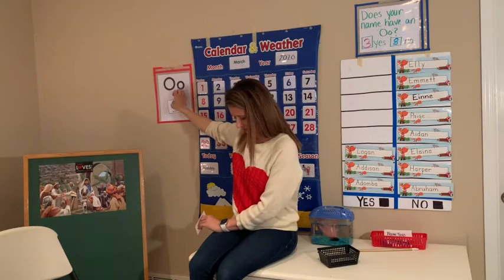Let's sing our song together, shall we? Octopus starts with the letter O, letter O, letter O. Octopus starts with the letter O.